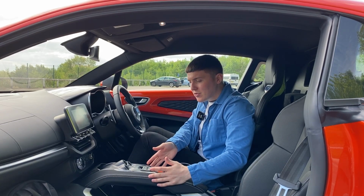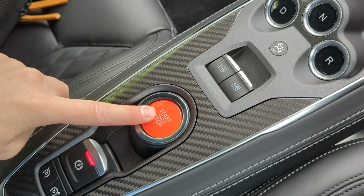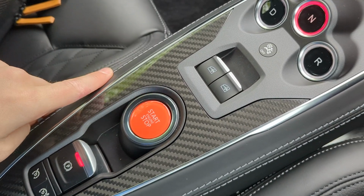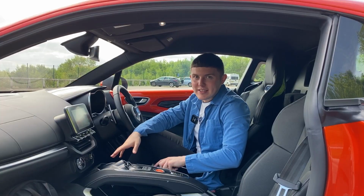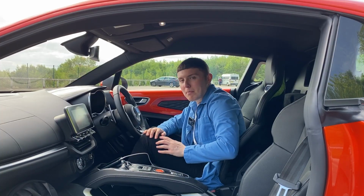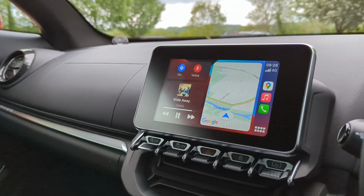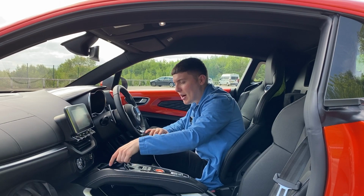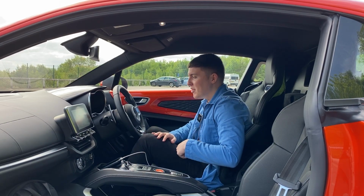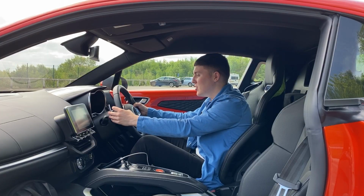Come to the centre console, again, proper racing features with your automatic gear shifters, that massive red start-stop button, and also some really practical features like this little phone slot. Has that nice carbon fibre effect on top. You can easily put your phone in there when you're connected to Apple CarPlay and Android Auto. I mean, you could put it under here, but it might slide about when you're driving, so having it there makes it all safe. When you come to the steering wheel, it has that red sport button, and manual gear shifters. Overall, just looks so classy.